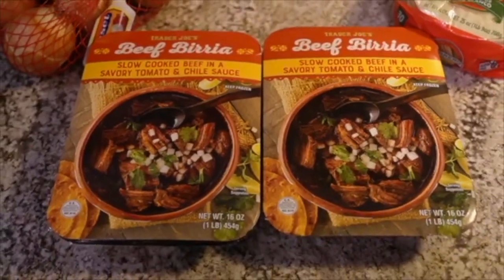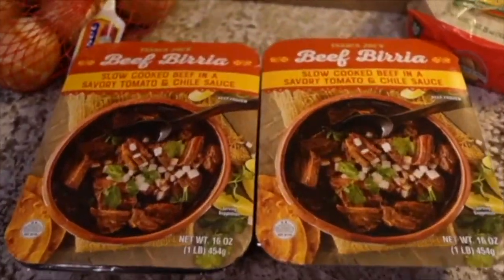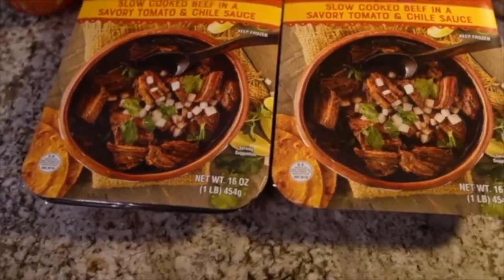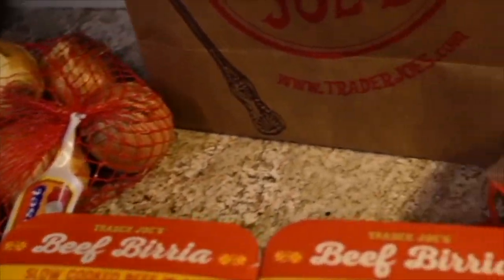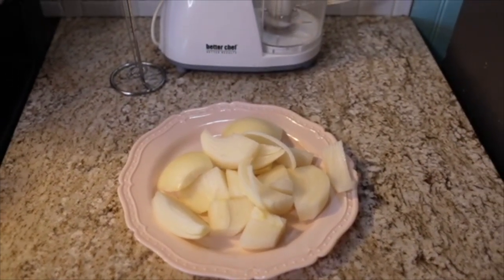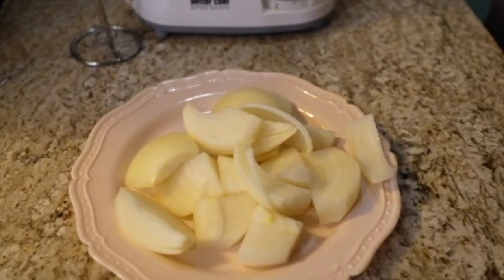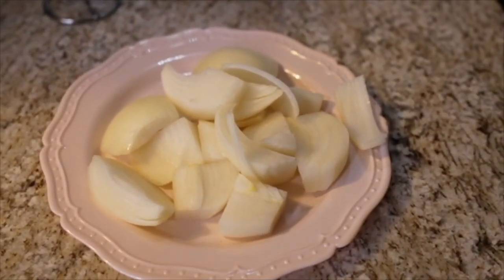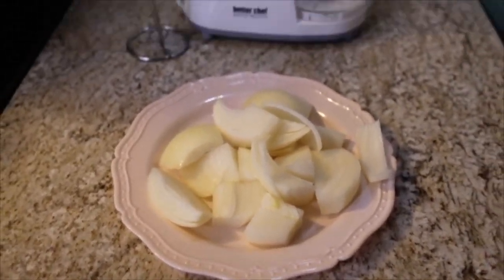Hi guys, so today is Taco Tuesday and we are going to be making these Trader Joe's beef birria tacos. We have our onions right here and we also have some corn tortillas. Right, guys, so here we have the onions cut up, getting ready to go in the food processor. And before we put them in the processor, we're going to take a couple of pieces and put them in the boiler to heat up with the birria.